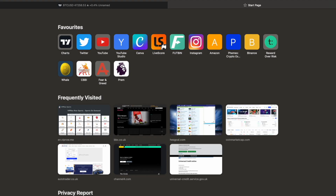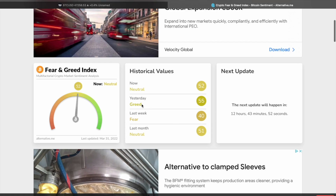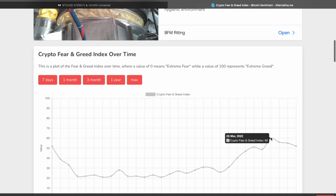I've shown you guys how the fear and greed index is so overcooked at the moment. Look, we've already gone down from greed back into neutral. Greed starts at 55, so for the past 3 days we were in greed. We started off with 60, I think, then 56, something like that, 55, and now 52. So after hitting greed, we've now started to head down.